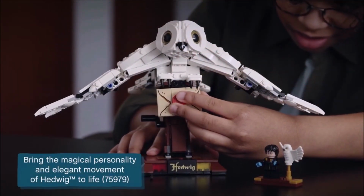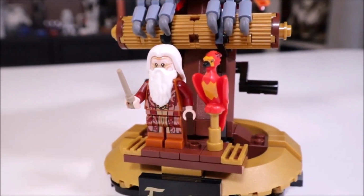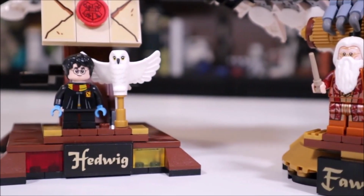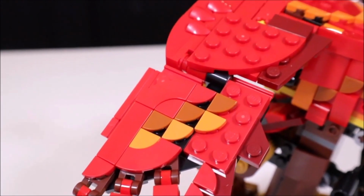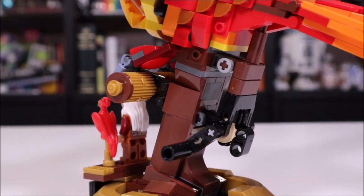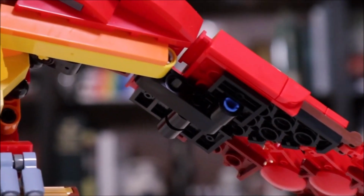Overall, I do think the better of the two sets is indeed Fawkes the Phoenix. Besides all the technical improvements we've gone over, I think just the aesthetic of the red and gold really does make it pop. It really is so much more of an eye catcher compared to the grey and white of the Hedwig Owl set, and yes, that's something out of LEGO's control, but even still, when you look at the sets from a pure build quality point of view, I still think the Fawkes comes out on top for the reasons I've mentioned in this video.